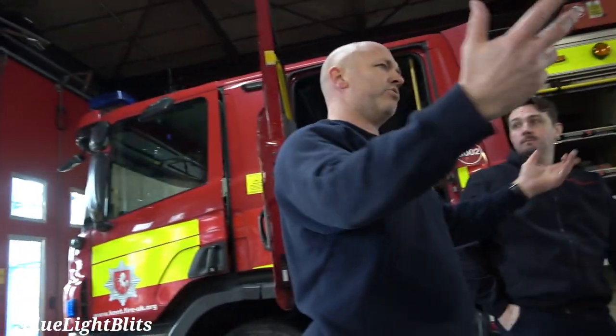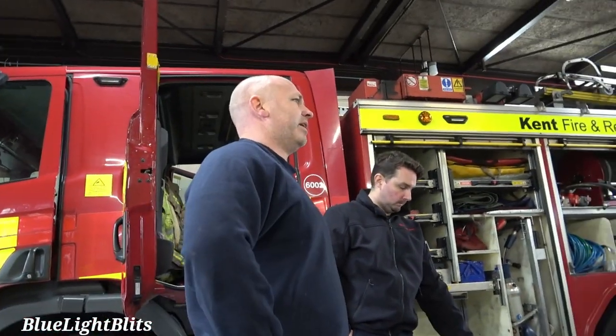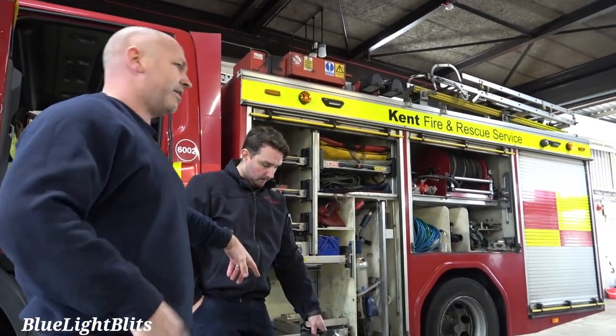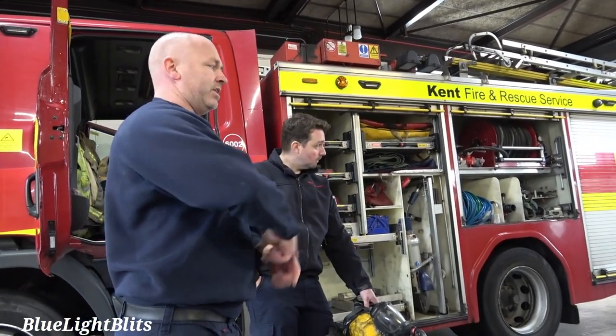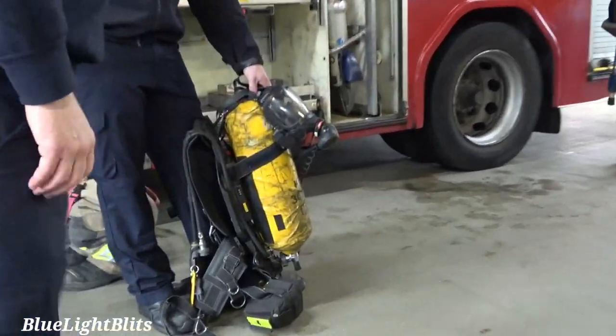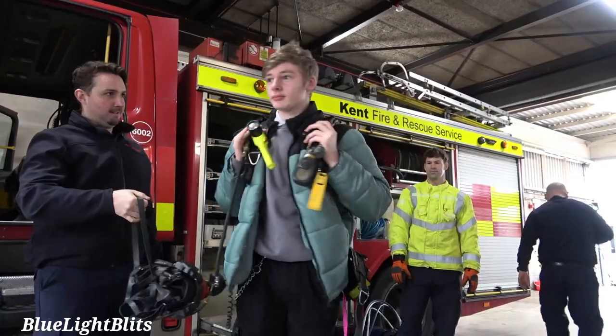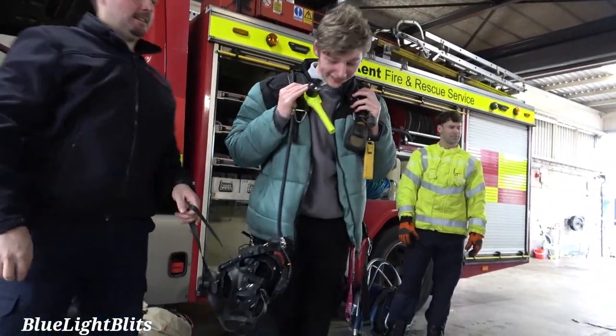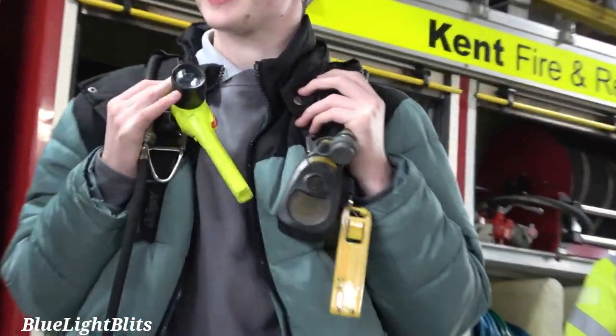It gives you enough time, for instance, to get into a normal house like that over there. If there's a fire upstairs, to get into a bedroom, put it out, and come back out safe and sound. There are ways and means of us putting more air into it. We can link into other cylinders and stuff like that, but that's pretty much it really. It's borderline heavy, yeah. It's about just under 20, isn't it?